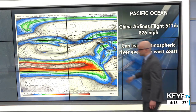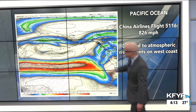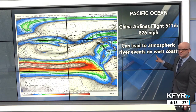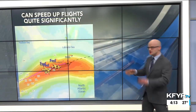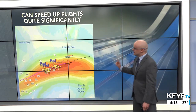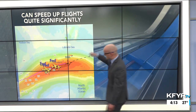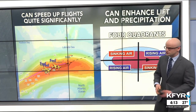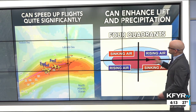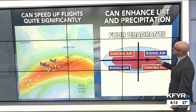These very long and straight and fast jet streams over the Pacific Ocean can also lead to atmospheric river events with a lot of precipitation across the West Coast. So again, that's one impact of these jet streaks. They can significantly speed up flights, but if the flight is going across the jet streak or going against the wind, that would obviously significantly reduce the flight speed and therefore lengthen the flight time. But the other impact here is it can enhance lift and precipitation.